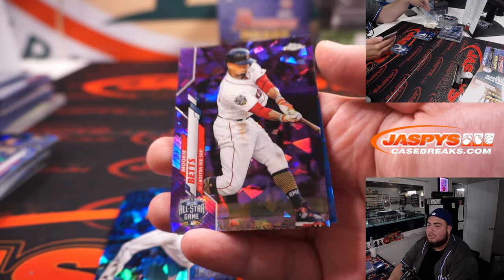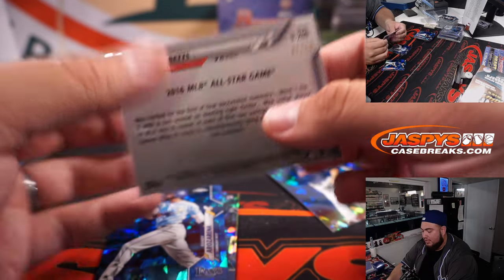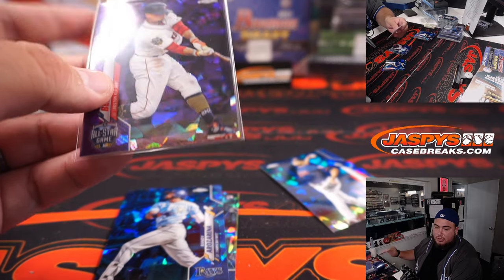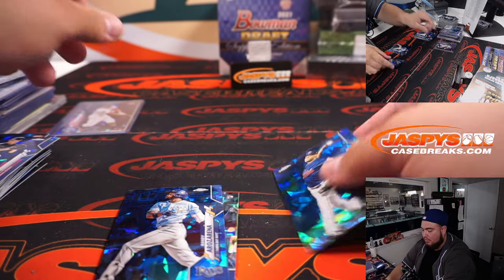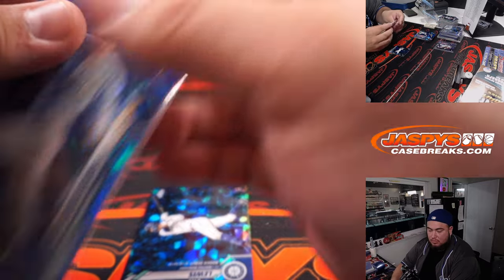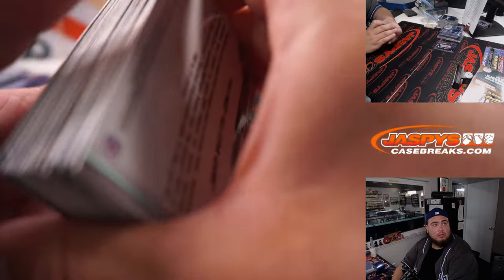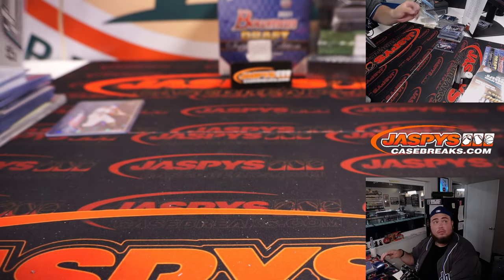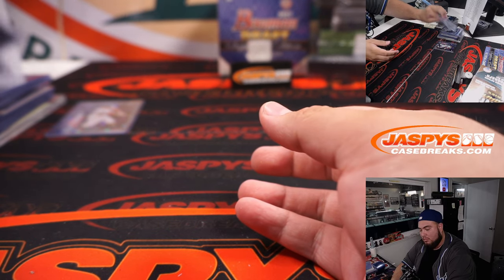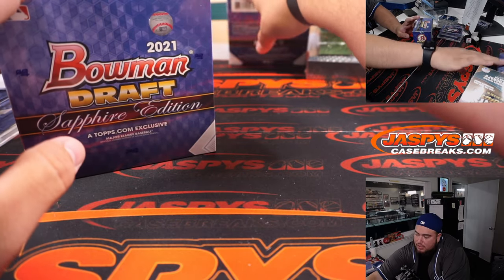And nice Mookie Betts. That's Red Sox edition though, but still very nice. That's a purple out of 10. 1 of 10. Who has the Red Sox? Chris Parent. There you go, man. That's your free spot. Nice little Mookie. Alrighty, guys, let's finish off the next two sapphires here.